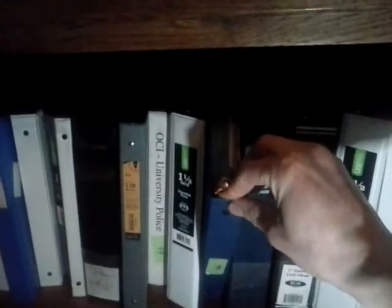overfilling. Basketball, still got plenty of room in there. Hockey, definitely gonna need to, you know, that's cards and photos. Definitely gonna need to do something with that. This is all other sports. So golf, Olympic.